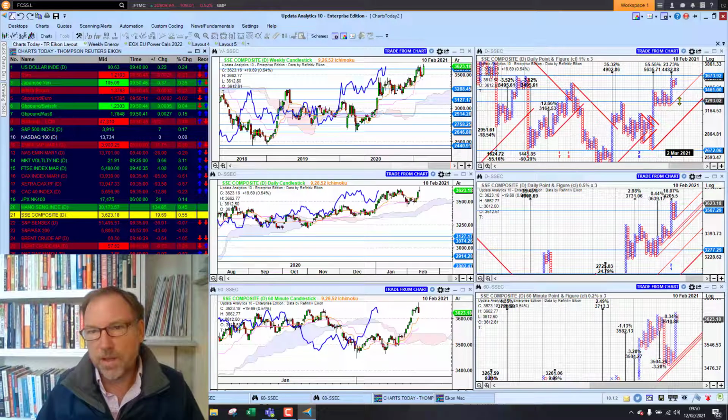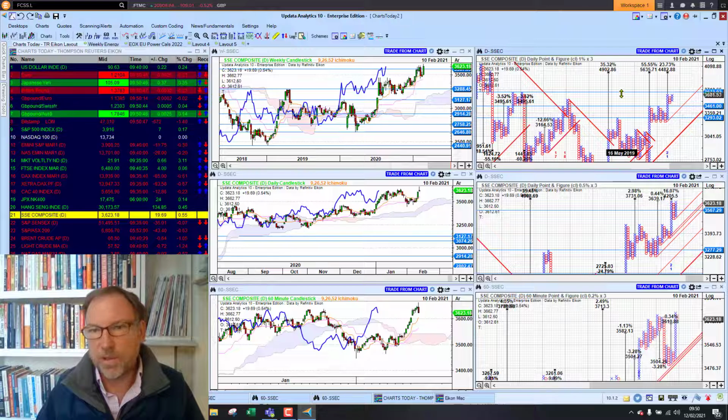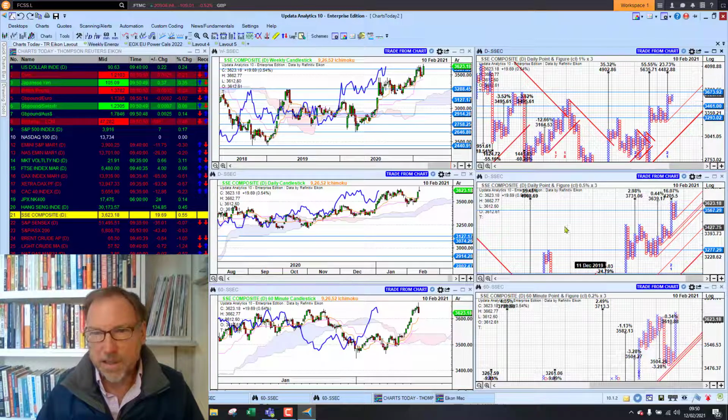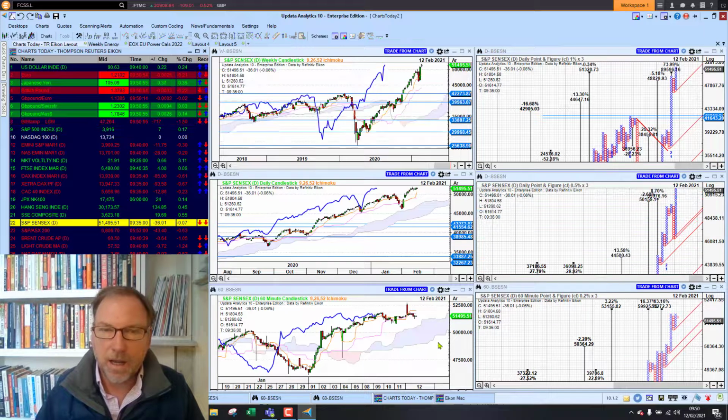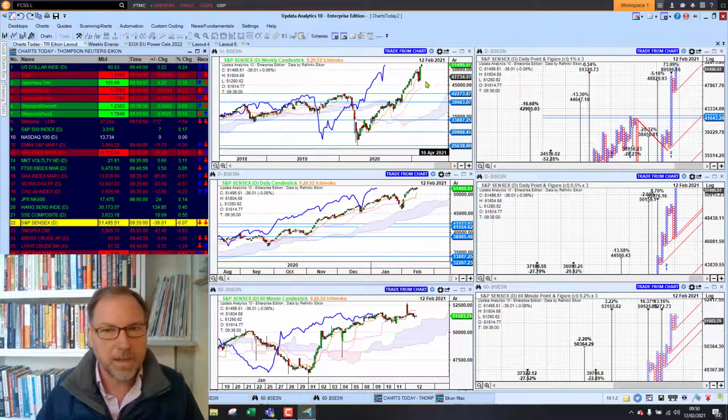Chinese stocks still looking for a bullish run here, multiple upside targets, looking very strong indeed. The Sensex in India was down 0.7%, but it's had an amazing run. And last week, of course, was a massive jump for the Sensex.